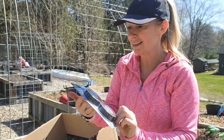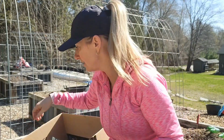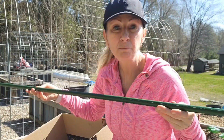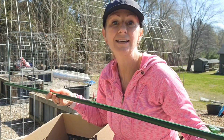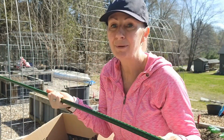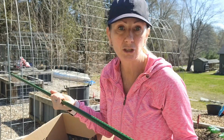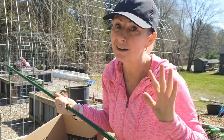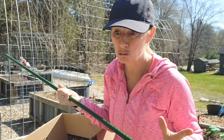I also bought some electrical tape. I got this at the dollar store. The reason for this is I am going to be using this garden pole, and I'm going to be attaching the 3 hoops that I'm going to be putting on each bed. I'm going to put this at the top, and I'm just going to use that electrical tape to attach them all together. It's just going to make them a little bit more sturdy, and that's what I want. I want to make sure that if there is any kind of wind, any kind of rainstorm, anything like that, that my hoop house isn't going to be destroyed.